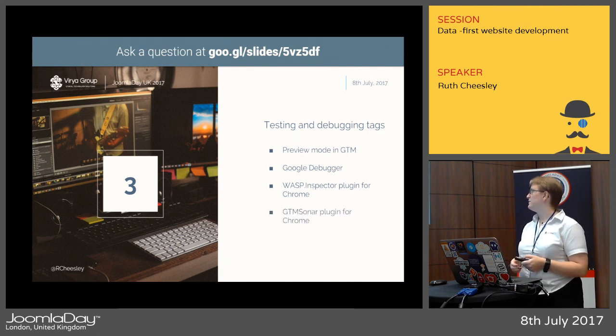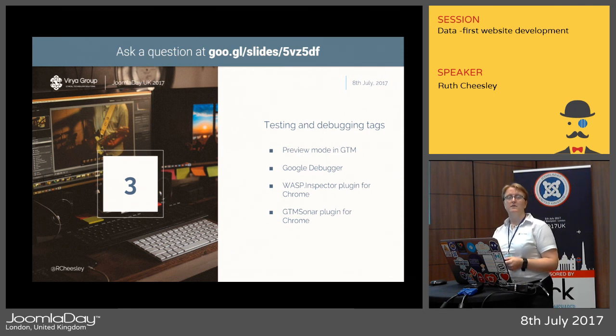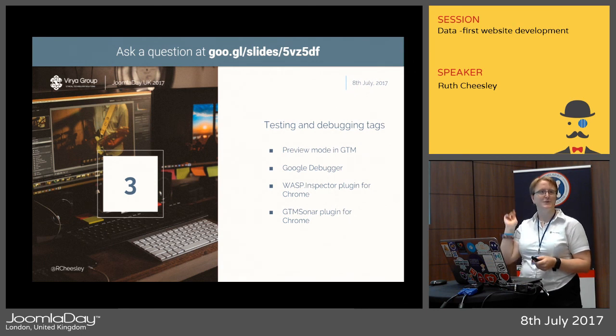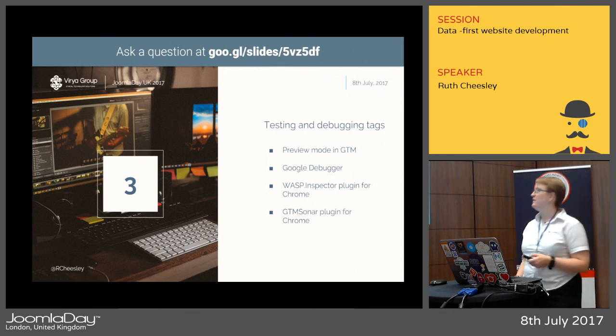GTM Sonar is another one which is written by Simo Ahava, who's like the god of Tag Manager. Where this one comes in useful is if you're filling in a form and then you're passing some information over to analytics. How many people have done it where you've had to repeatedly fill in the form to check the submit feature is working? What this does is, when you turn it on and hit submit, it passes it out to a variable in the F12 console. So you can actually look at the information that's being passed without having to send yourself an email 100 times whilst you're testing a button. It's quite a niche thing, but that's really, really handy to use.